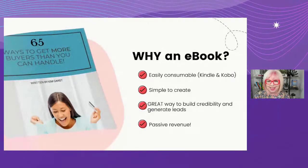Blog content is one of the best ways that I could think of that you could do this in an afternoon, where you could take existing blog content that revolves around a specific topic. Maybe a series of blogs that revolve around a specific topic, email marketing, and you've got 10 blogs around email marketing, that you could package up and organize a little bit and turn into a book. Yeah, 65 ways to get more buyers than you can handle. I am probably going to put that on Amazon. I have a couple of others that I'm going to try as well.